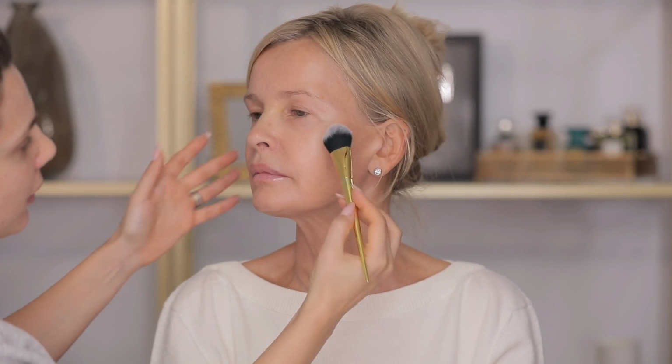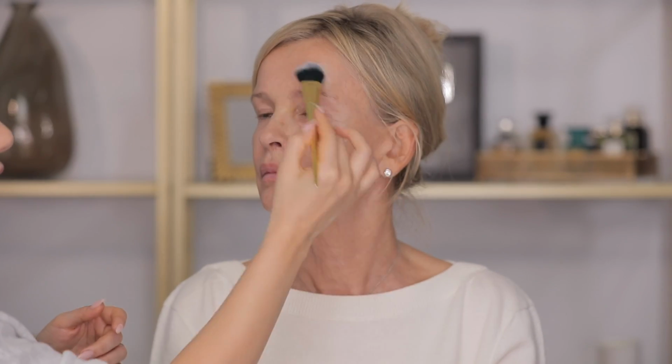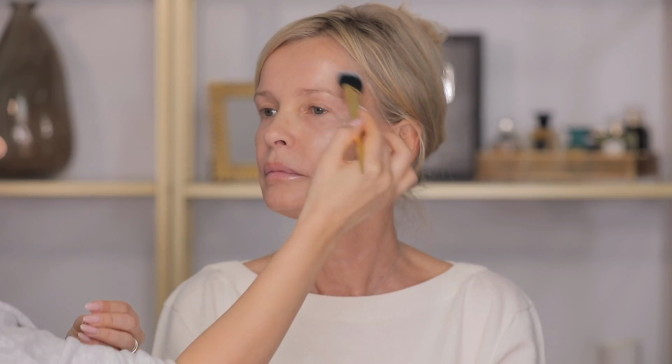Now I'm going to move on with this By Terry Brightening CC Serum, in the color Immaculate Light. It's such a great product to use before foundation or even on days when you don't feel like applying anything on the skin, just a little sheen. I'm going to take it with this Kat Von D Lock-It powder brush, and I will apply it on the highest points of the face, but you could absolutely apply it all over the face for that boost of glow. On the brow bone, sides of the forehead, a little bit on the chin, bridge of the nose.